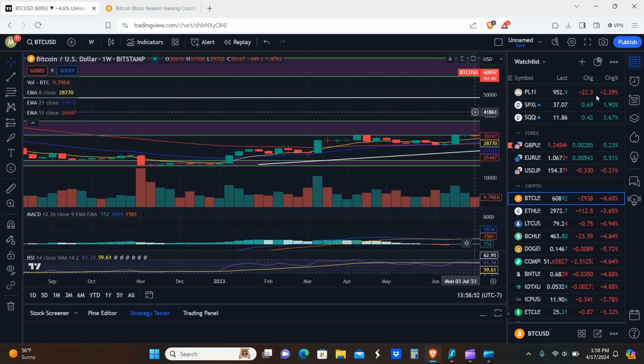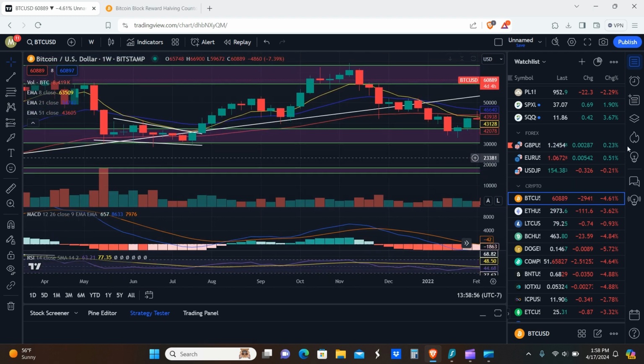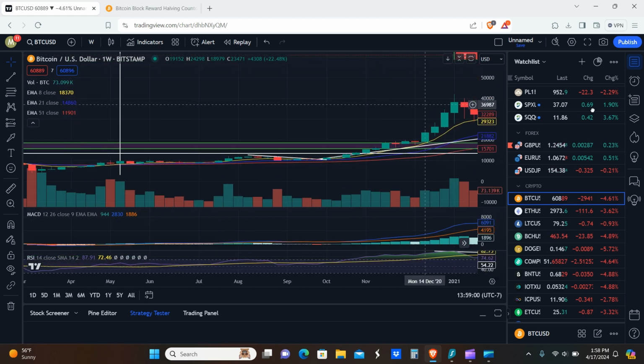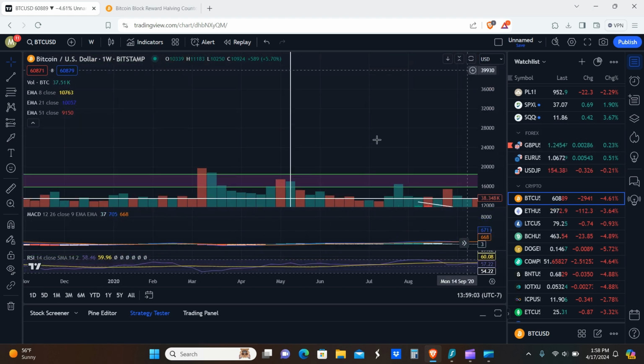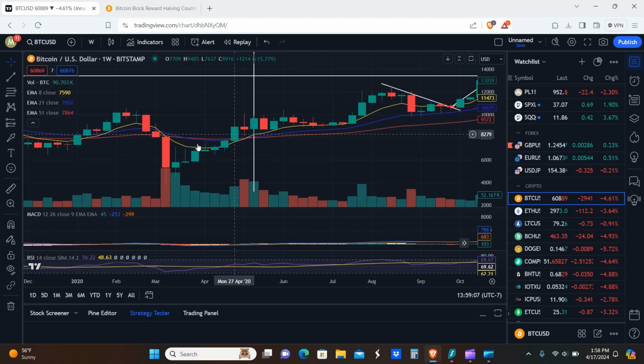So we're going to go back here in time. It's going to take me a little while to actually get to this, so give me a second. Okay, so this was the 2020 halving. As you guys can see here, this was the previous cycle. We actually got into crypto the exact month of the halving. Did not know it at the time, but that's what happened.